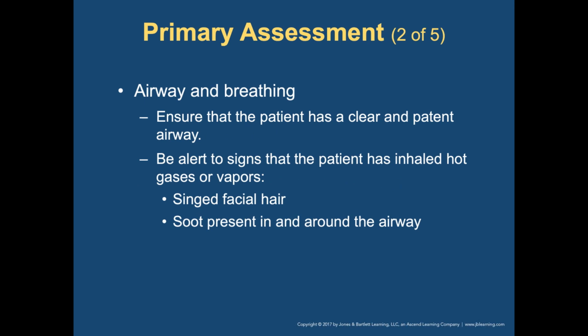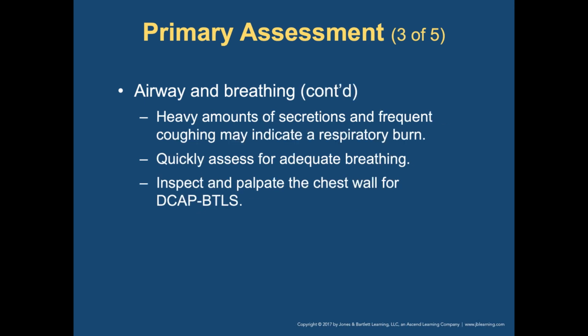Be alert to the signs that the patient has inhaled hot gases: singed facial hair, nose hairs, soot present in and around the airway. You may see a person wipe their hands on their face, and you think, well, there's soot. Well, no, let's ask questions. Were you in the fire? No, I was fixing something around here, and I touched something. So keep your eyes open for that. Heavy amounts of secretions and frequent cough may indicate a respiratory burn.